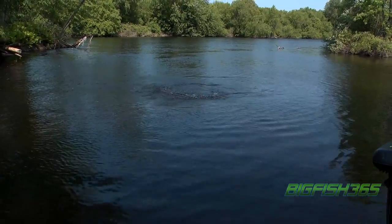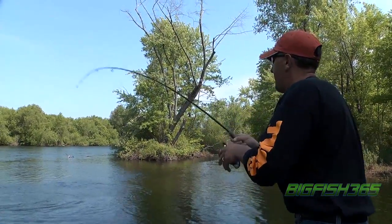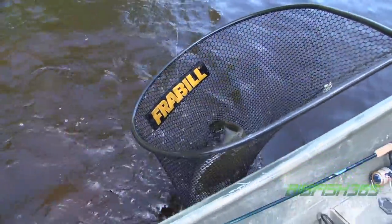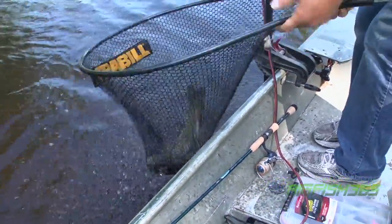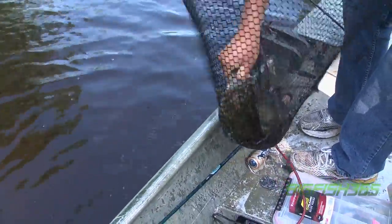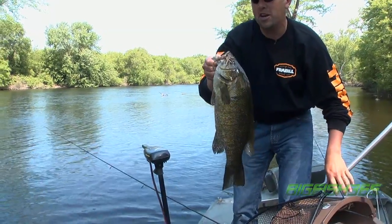Oh, my favorite fish to catch in the spring, and all year long, to be honest with you, is big smallmouth bass on light tackle. Oh, look at this monster smallie. Take a look at this beauty here. What an awesome fish. My goodness. That right there is a beautiful fish.